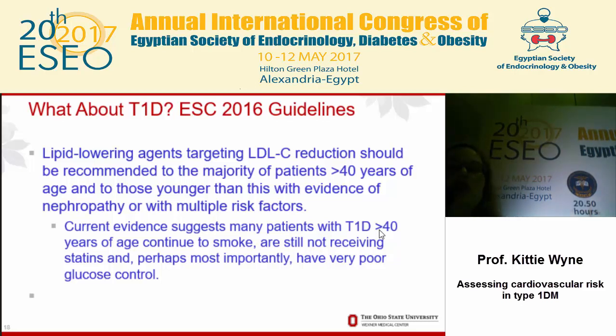Lipid lowering agents targeting LDL cholesterol reduction should be recommended to the majority of patients over 40 years of age, and to those younger than this with evidence of nephropathy or with multiple risk factors. So they're not helping very much there, other than saying probably at age 40 you should be starting them on a medication. They did, however, qualify it saying current evidence suggests many patients with T1D over the age of 40 continue to smoke, are still not receiving statins, and perhaps most importantly, have poor glucose control.